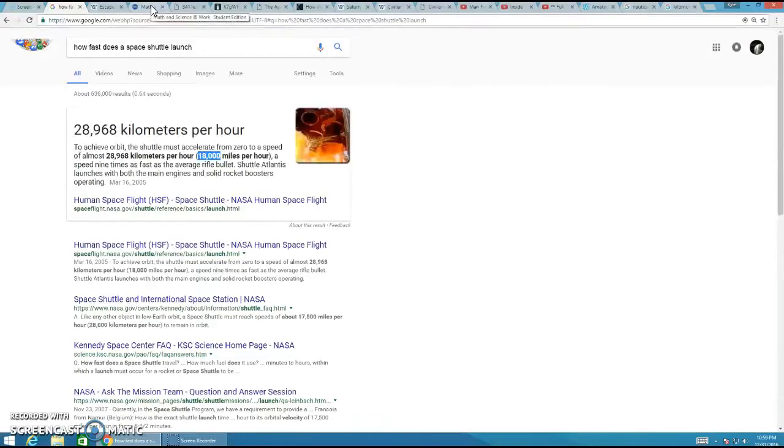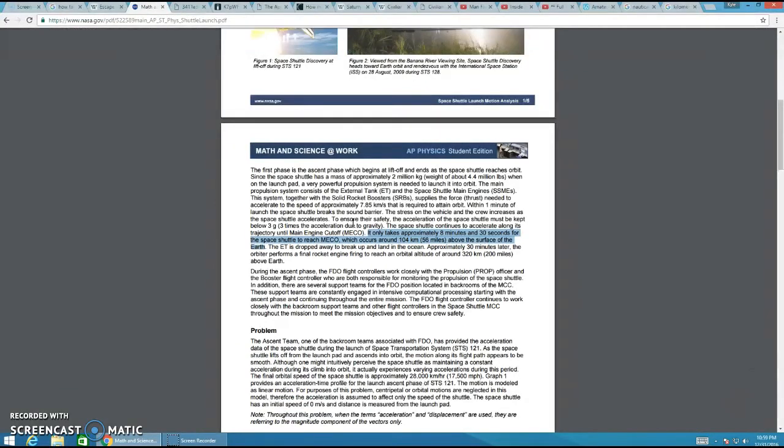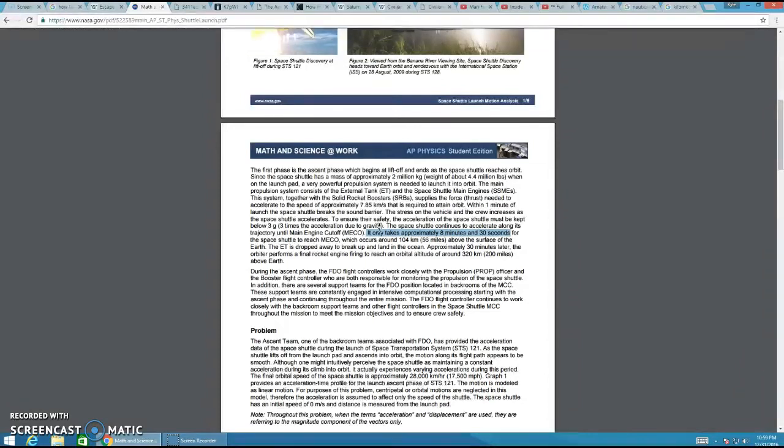So I was looking that up, and then I was looking at how long it takes for the shuttle to get up into actual orbit. Here it says approximately 30 minutes in total, but before the main engine shutoff occurs, it takes 8 minutes and 30 seconds. So I'm going to look at some screenshots or images from some videos of launches and do some comparisons.